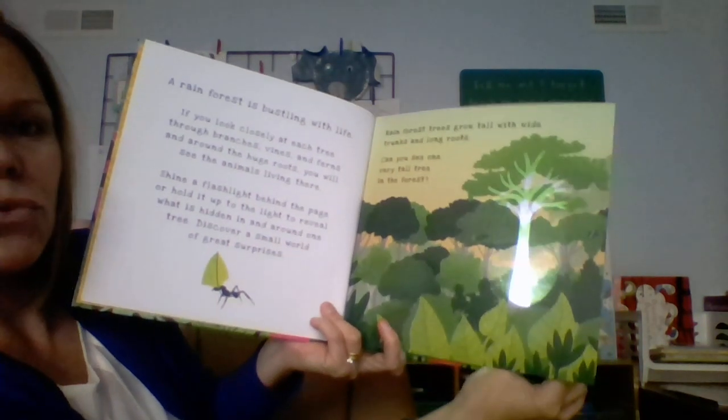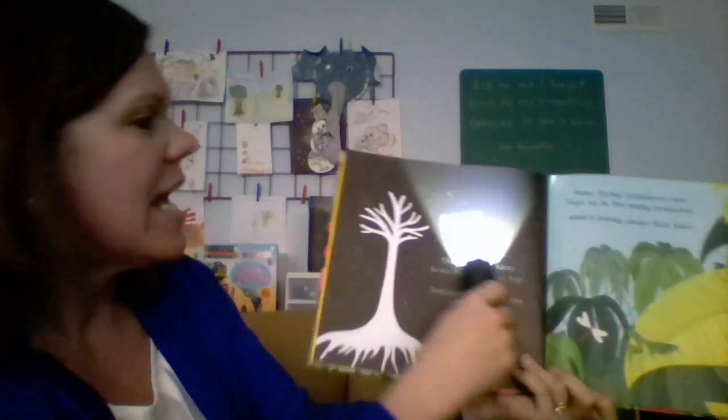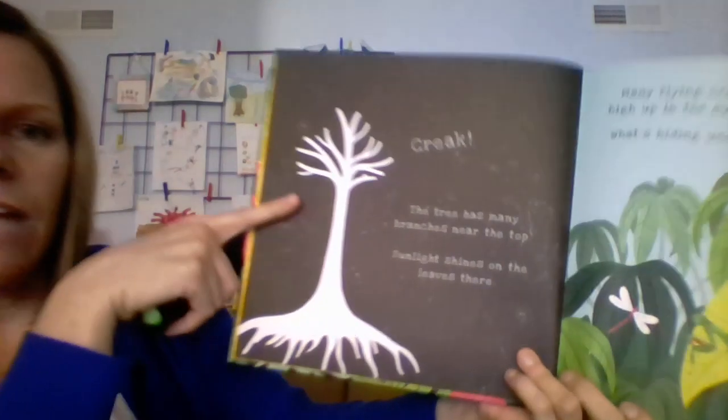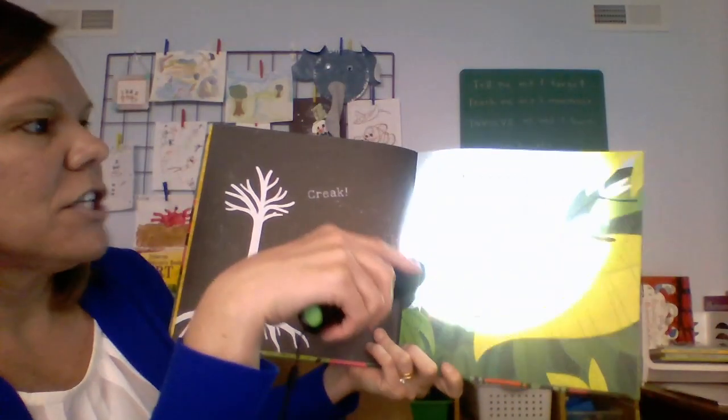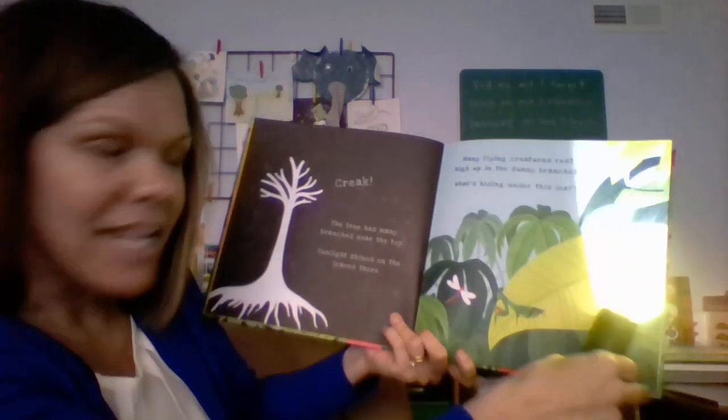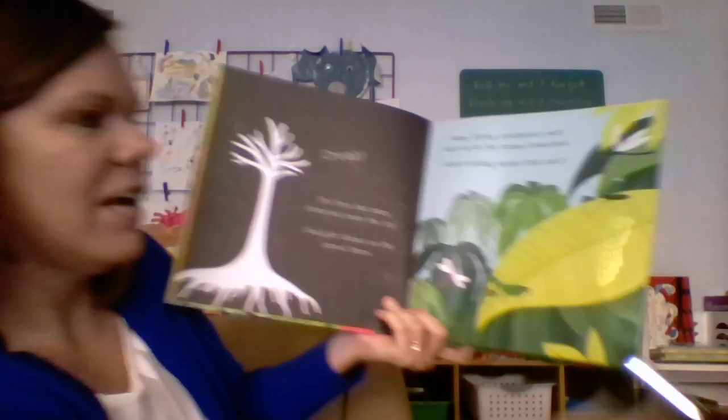You see the tree show through. Oh, well, that's so neat. And then this side is what's shown through. And then you read up here, flying creatures. What's hiding under this leaf? Turn the page. Get ready.